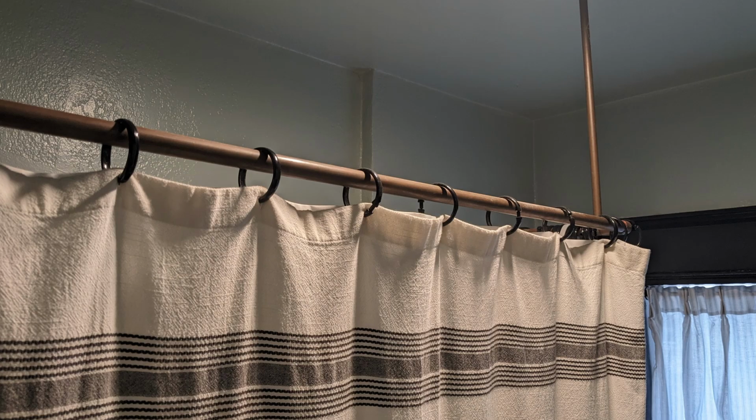And we did reinstall the copper pipe shower curtain rod, which was just a fun original detail of the space. And we did spray paint it black, which was just a really easy fix to tie it all together.